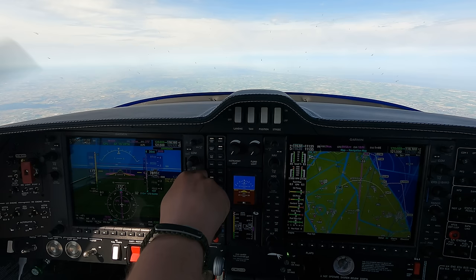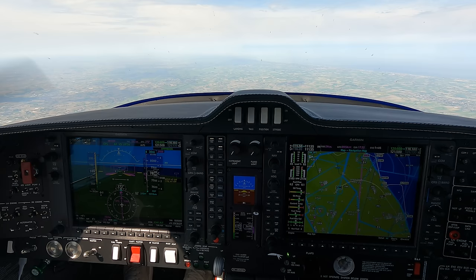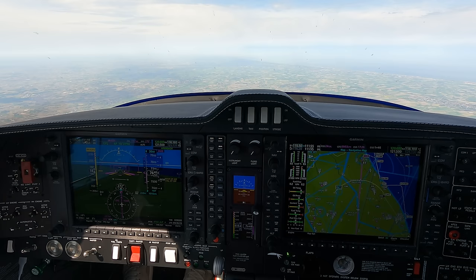Now you see the aircraft is pitching down because it's catching the V-path again. So we're going to watch the speed here and make sure we're not getting too fast. That looks good.